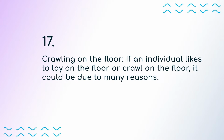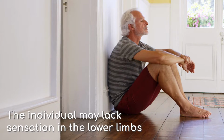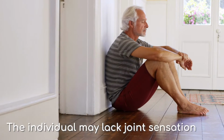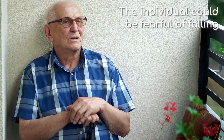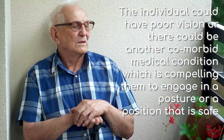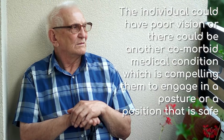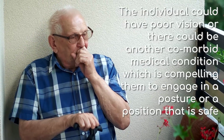Number 17, crawling on the floor. If an individual likes to lay on the floor or crawl on the floor, it could be due to many reasons. The individual may lack sensation in the lower limbs. The individual may lack joint sensation. The individual could be fearful of falling. The individual could have poor vision, or there could be another comorbid medical condition which is compelling them to engage in a posture or a position that is safe.